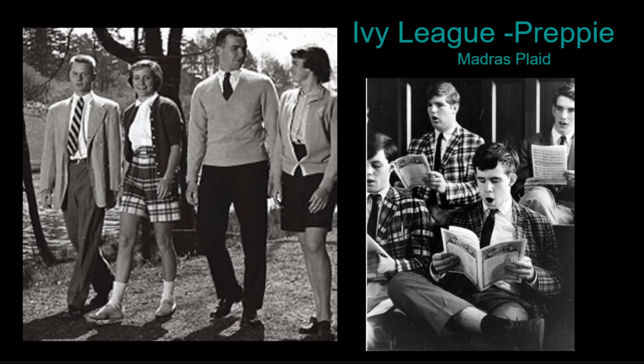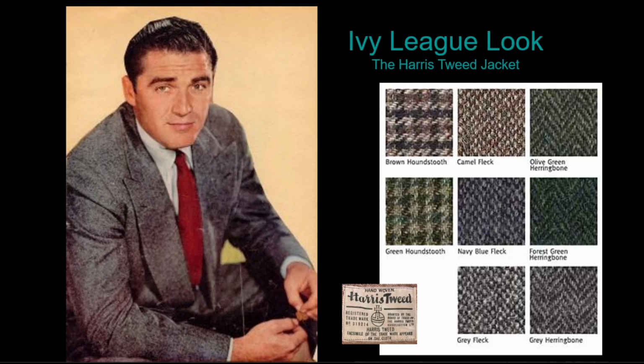Some hallmarks of the Ivy League look, or the Preppie style, include tweed sport coats, Madras plaid, which is the style of plaid that you see here, and athletic clothing. Many college campuses had dress codes that ensured a certain standard of dress. Adults also wore the Ivy League look as their leisure wardrobe.